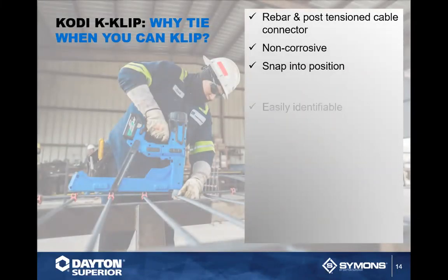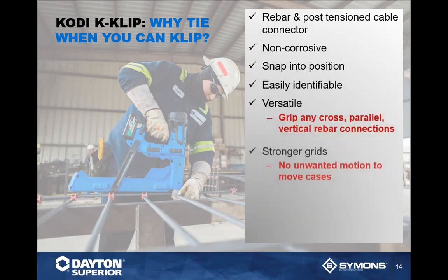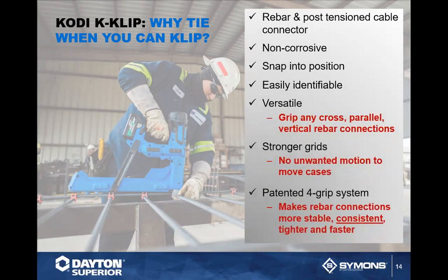If you're using a chair and you're using rebar, you're going to want to clip it and tie it into place. Well, the easiest and fastest way to do that is with the Cody clip. The system here is a rebar fastening system. Uses a polycarbonate clip, non-corrosive, snaps into position. The clips are basically identified by color based on size of the rebar that's connected, and typically gives you a stronger grid so that when you grab a hold of the grid or you're going to place it, you don't get any racking within the system.